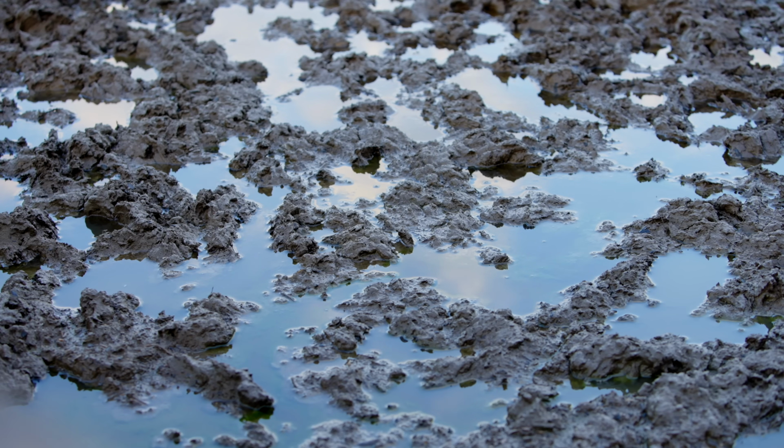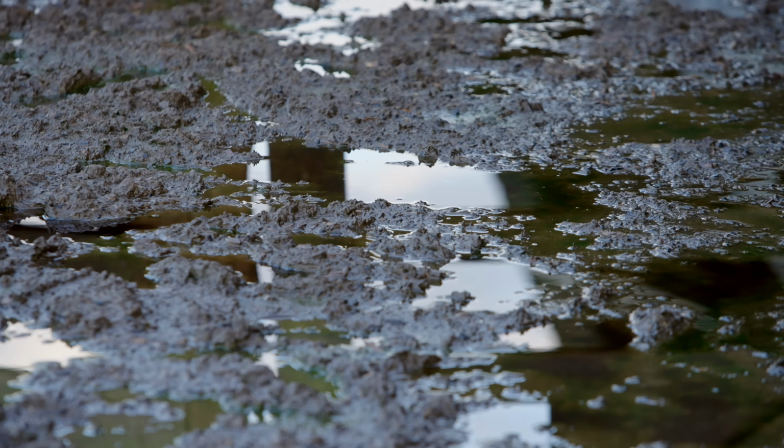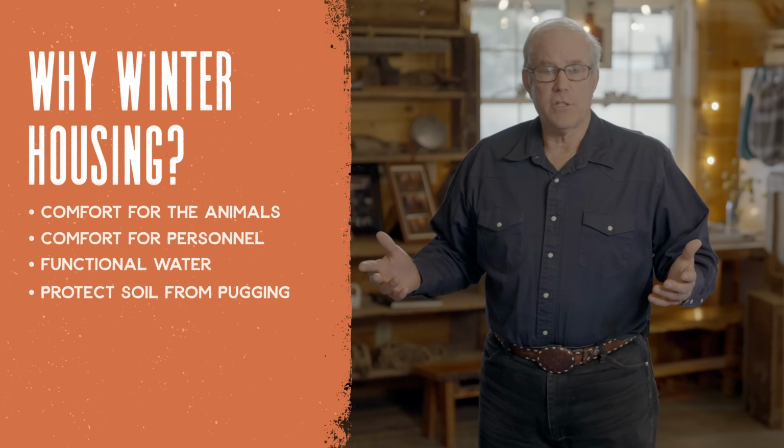We call this pugging. We've actually had fields that come into spring and they look like you tilled them. They can tromp it into slurry, literally slurry in the wintertime. And what that does is destroy the tilth of the soil. It completely eliminates its ability. It can actually kill the sod temporarily. And then you might have 3-4 years until things actually straighten out. And so to protect the soil from pugging, we put the animals inside in the wintertime as part of a soil protective strategy. The next reason is to leverage nutrients.